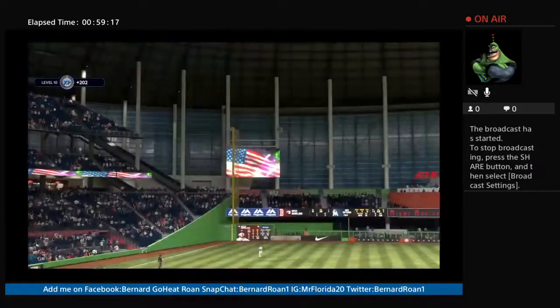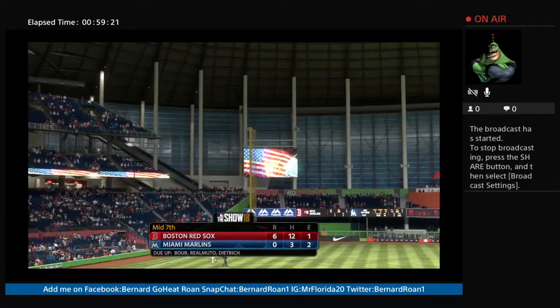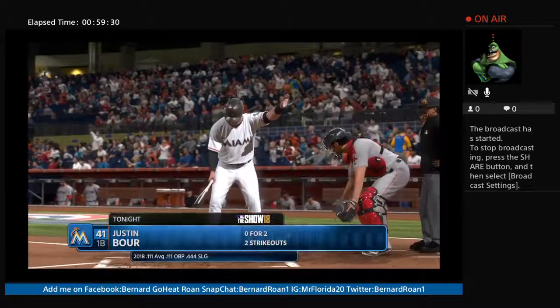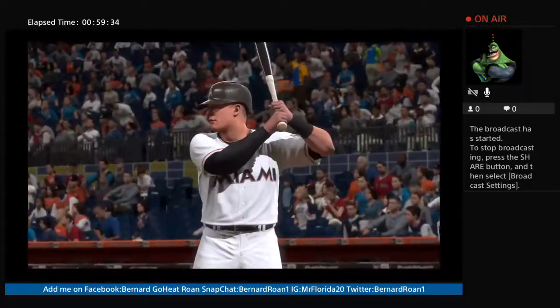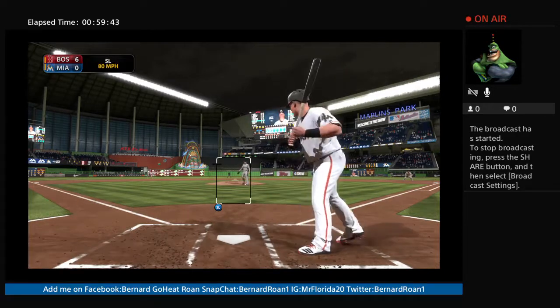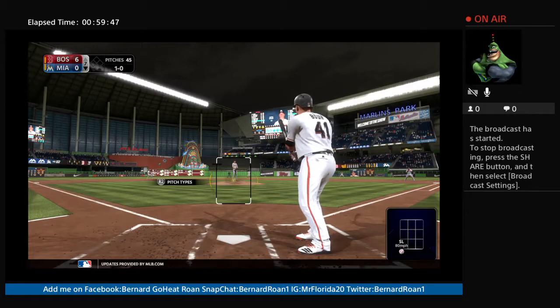Red Sox settle for just the one. Time to get up and stretch here in Miami. The Red Sox lead it 6-0. Stepping into the box, Justin Bour. No hits to this point. It doesn't look very promising so far in this one as we move into the later innings. Down by a bundle, it's time to get some base runners and hopefully a long ball to get them back into this one. 1-0 the count.